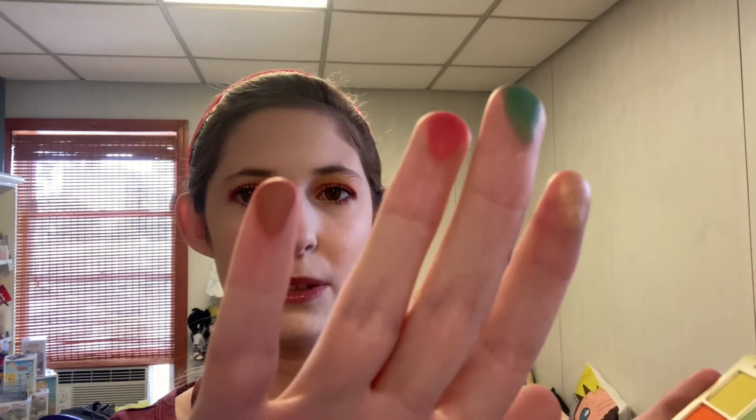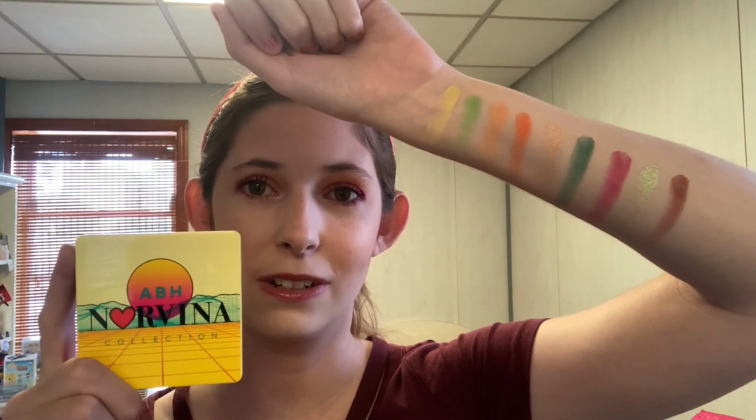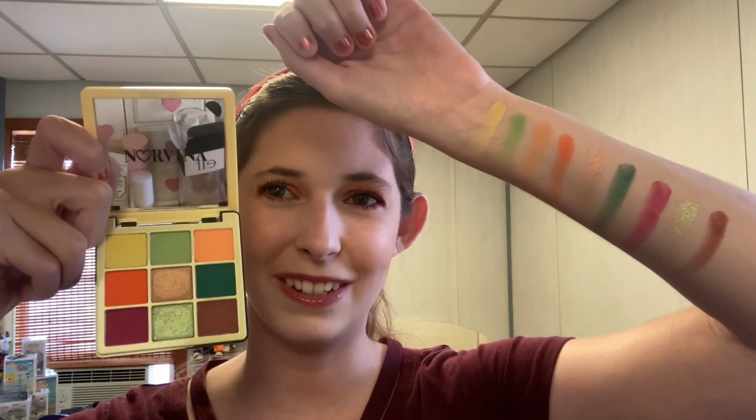Love that green. That makes me so happy. I think next I would want to do the purple and the green, like the shimmery green and the purple. So here it is. Definitely matches all the colors on here. And there you go. You could see all the things I have on my dresser.